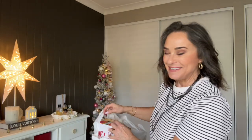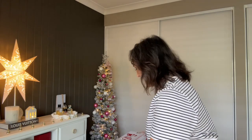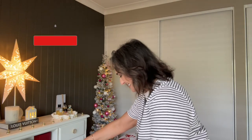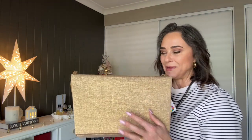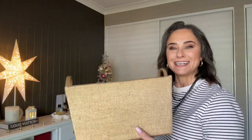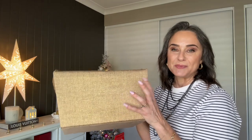And then hamper number 2 is for a young newlywed lady. And I thought it would be something cute and fun to give her for Christmas. So for her, I bought this beautiful gold box from Kmart. Also, this was $8. It is their Christmas gold basket. I just thought it would be so cute. Of course, it does scream Christmas being gold.